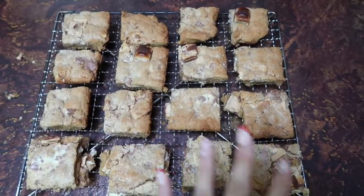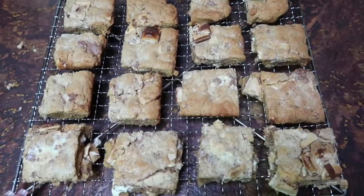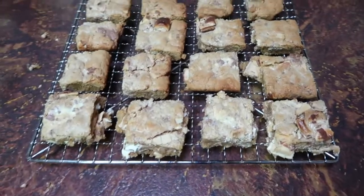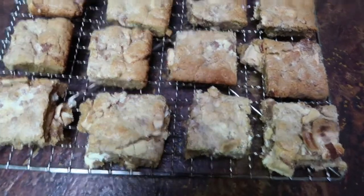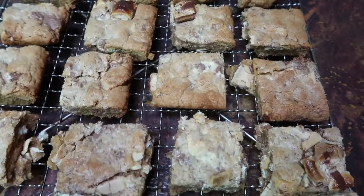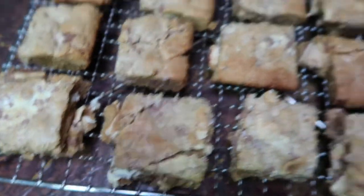They've been cooling for 10 plus minutes, so I took them out, cut them into squares, and now I'm going to let them cool completely on a wire rack. But I am going to try one because I need to do a taste test, but they smell divine. And they turned out so well. 19 minutes is literally perfect. That way they're still a little bit gooey, and you have the little bits where there's melted chocolate.